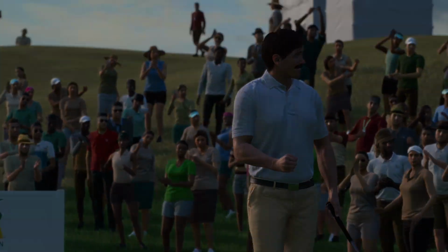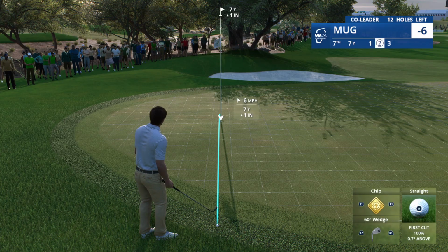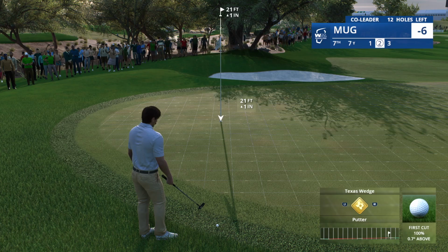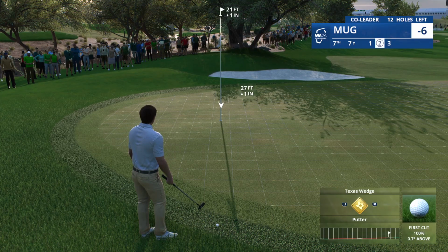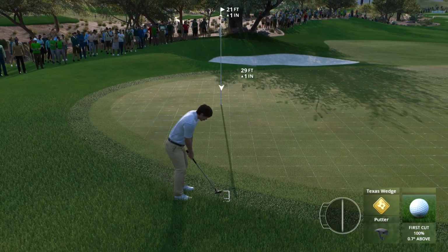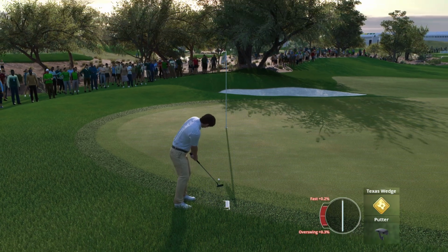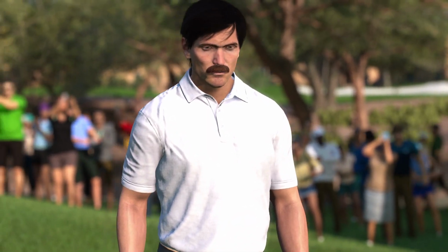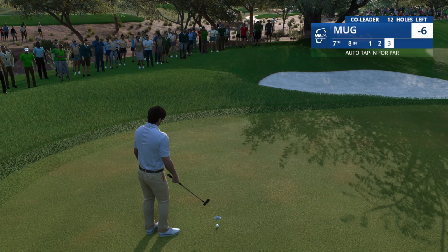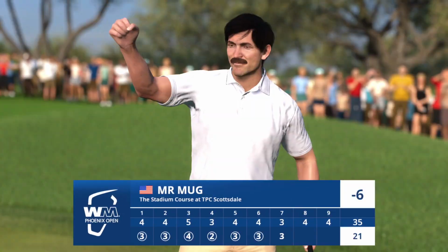Well, that one didn't work out. Didn't look bad in the air. It hit the green, but didn't sit. Yeah, it was never going to stop. That one finished off. It'll be a par here at 7, and he'll remain at 6 under par.